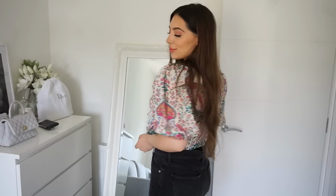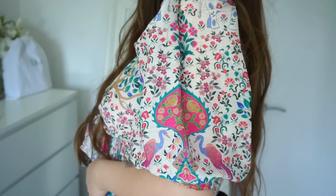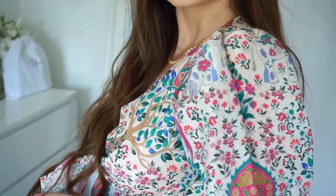I love the green detail with the leaves as well, and it's so lightweight. It is such a lightweight top. The fabric is very airy, perfect for summer. It is a cropped top. It ties in the front. It looks so nice on. It looks very cute. I love to wear this with a pair of high-waisted jeans or a high-waisted silky skirt. This top will look so fab. So I think this was a great find.